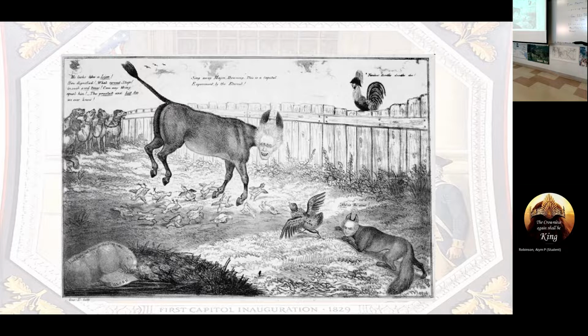So this is the cartoon about the bank law. And this is where the donkey became the symbol of the Democratic Party. So what they did is there's a lot more Whig cartoonists, because the Whigs have to control the papers. They're the more capitalist. Papers are generally kind of pro-capitalist or pro-money to this day.